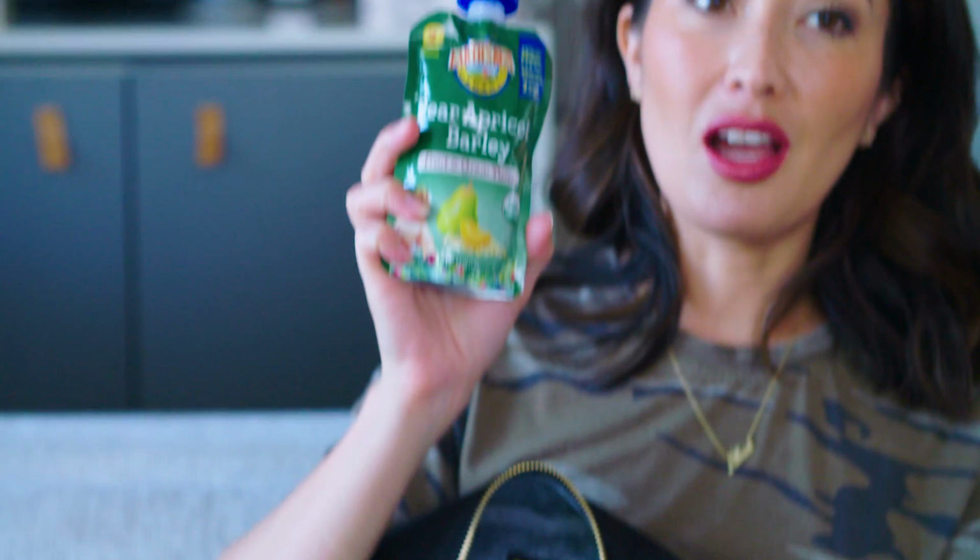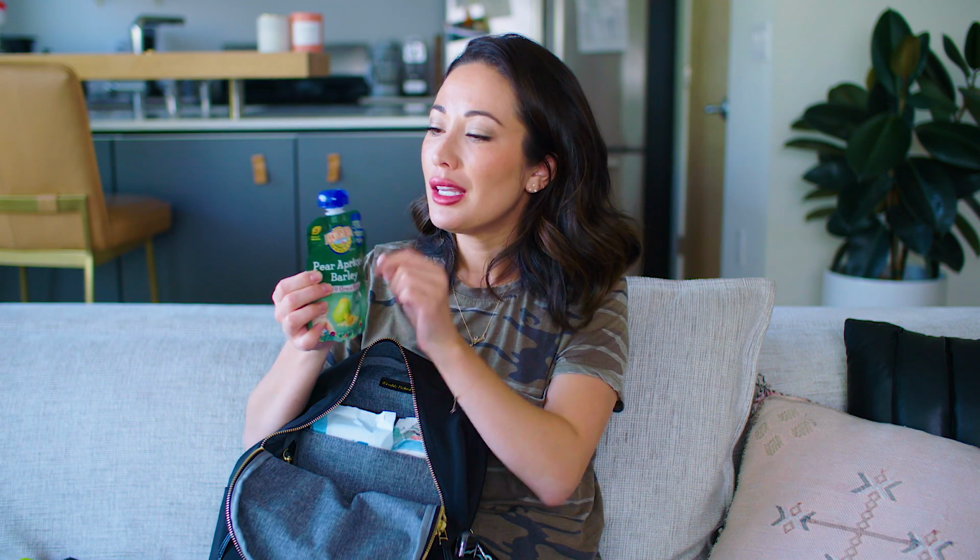Other snacks I always have on hand, like if I forget to pack one of those things, no biggie, because I always keep one of these. And actually, I almost never feed him these little packets at home, just because I find that they do get messy because he likes to squeeze them. But when we're on the go, they're great. These he loves. They're basically like juice to him, and he just sucks it all out like a straw. You guys know what these are. I don't need to tell you more. But this is a genius snack to have with you at all times.